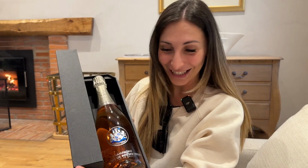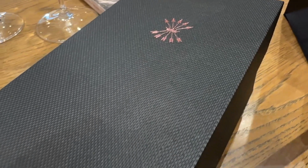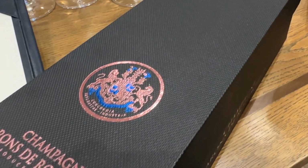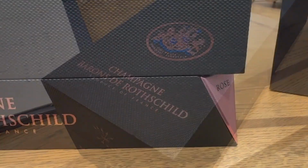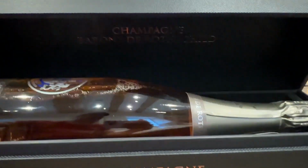Guys, as you can see, I went a little bit overboard and got myself a little treat. But how cute is this box, hey? And it's pink and it's champagne. You're not gonna find this anywhere else, so I kinda had to. I love the way the champagne is presented in this high-class box. This is definitely one for my display, but I don't think I'll ever drink it. The memories are worth way more than the actual champagne.